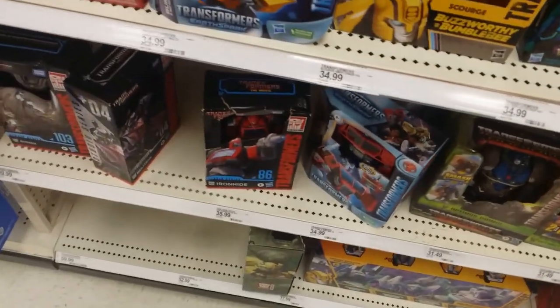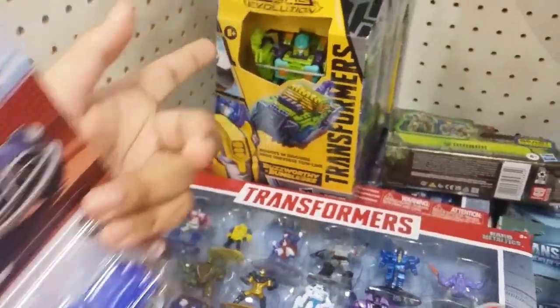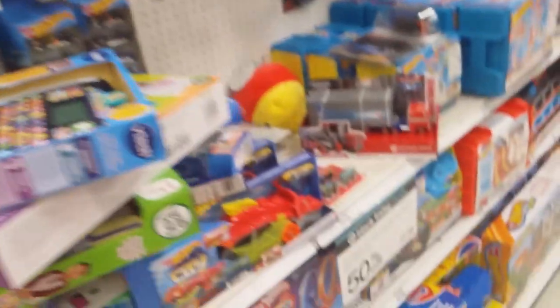Alright, I'm at Target right now, so there's not much over here to say, minus they still have this 4-pack, which I still need. They still have Leo Prime, if I can focus on a stupid camera. Leo Prime, Junk Trash Master, they still have this. This I'm gonna take from my friend Cal, because she's needed. They don't have Sludge or Snarl. They don't have any Wave 4 right here, unfortunately. Nothing for Hot Wheels, unfortunately.